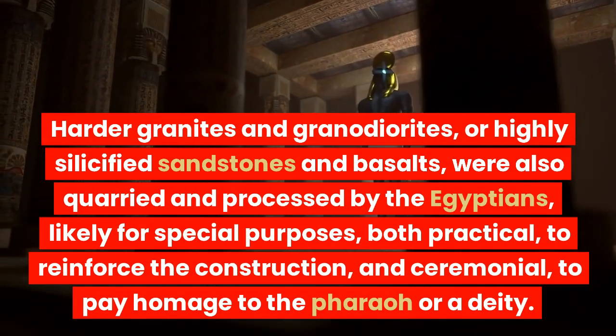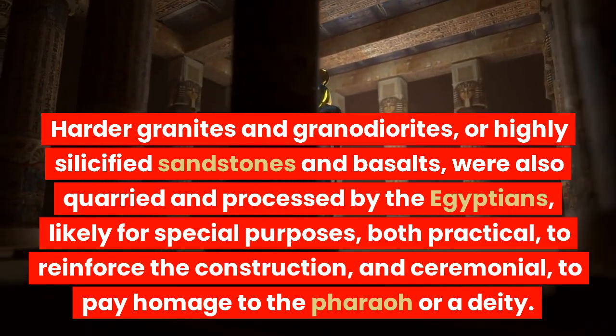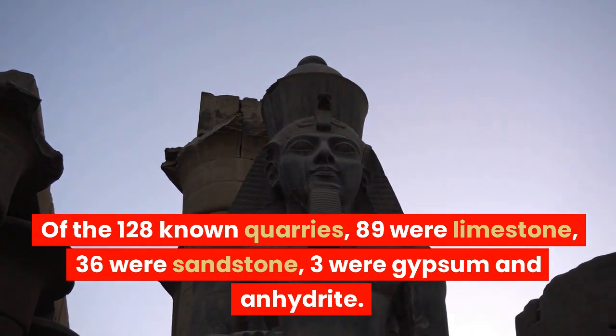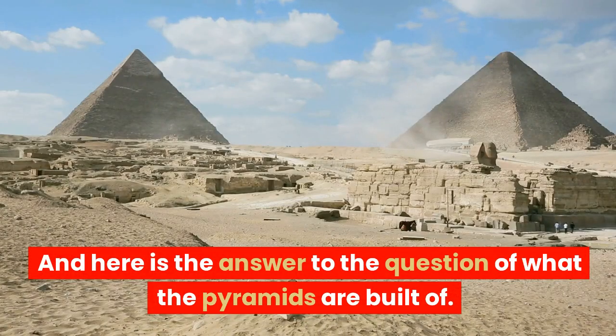Harder granites and granodiorites, or highly silicified sandstones and basalts, were also quarried and processed by the Egyptians, likely for special purposes, both practical, to reinforce the construction, and ceremonial, to pay homage to the pharaoh or a deity. Of the 128 known quarries, 89 were limestone, 36 were sandstone, 3 were gypsum and anhydrite. And here is the answer to the question of what the pyramids are built of.